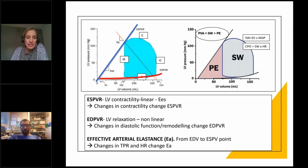Let's look now at the next concept, which is the end-diastolic pressure-volume relationship. At the bottom is the red line that has just appeared there. The EDPVR indexes the extent of LV relaxation, and is non-linear, as you can see here. What we need to remember about it is that any changes in ventricular diastolic function or remodeling will change the EDPVR.